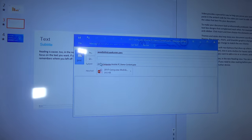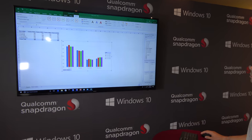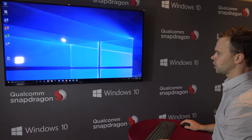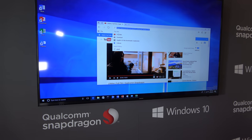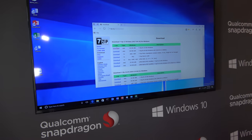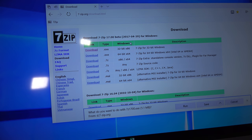Yeah, so actually what we'll show in just a second here. I'm just finishing up that productivity. I just emailed the file to myself. But now let's go out to the internet, and we'll go find a file here. Actually, we'll just do this 7-zip here. So I'm just going to download the 32-bit x86 application.